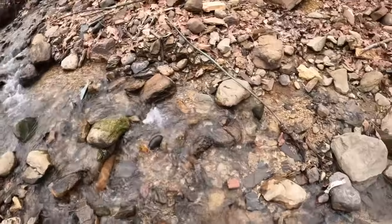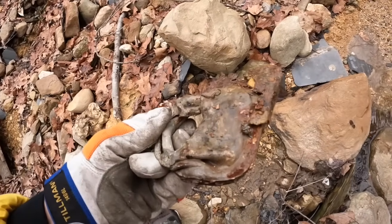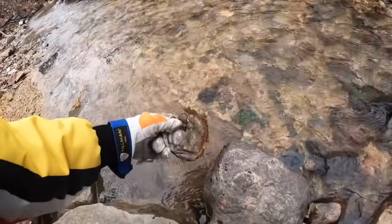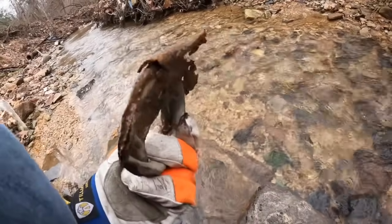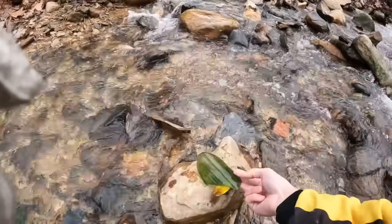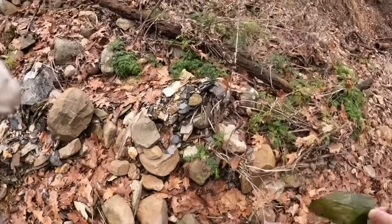What's this? It's like a hunk of lead. I don't know what that is. Looks like lead. Piece to a green bottle in there. Another shard over here. Probably shouldn't leave that in the water, so no one, in a very rare circumstance, steps on it. Put that right up here.